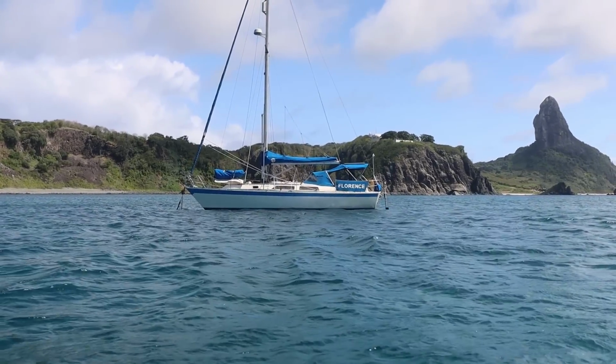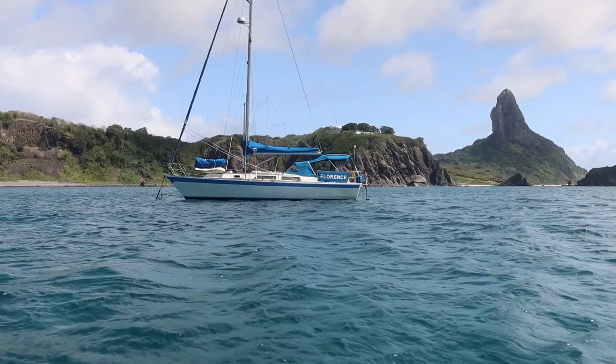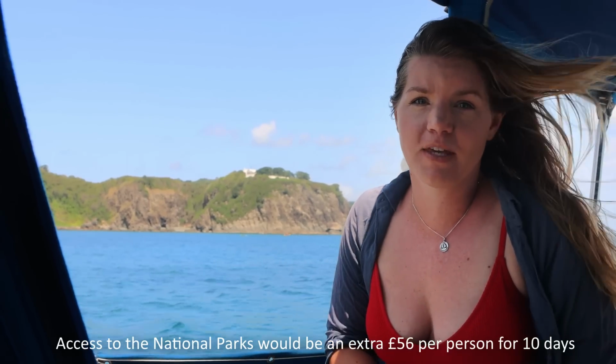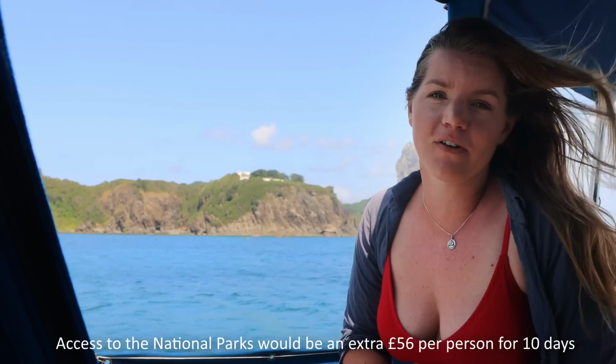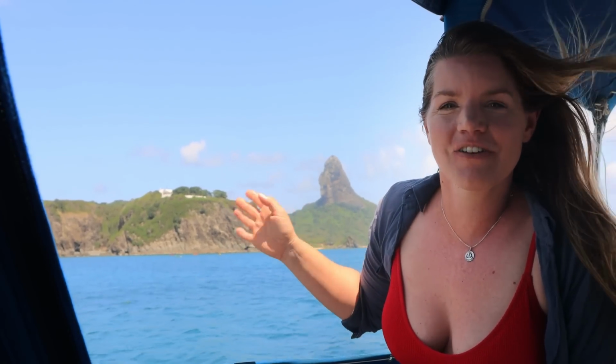I think this is the most expensive place that we've ever anchored. It's costing us £65 per day just to be anchored here, and that doesn't give us access to any of the national parks on the island, but there's still a huge amount that we can hopefully see here. All of the beaches on this side of the island that we're anchored on are free for us to go to. So today we're going to try and sail the dinghy further along this coastline.